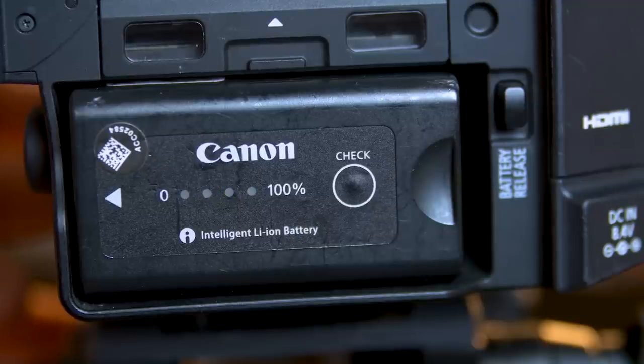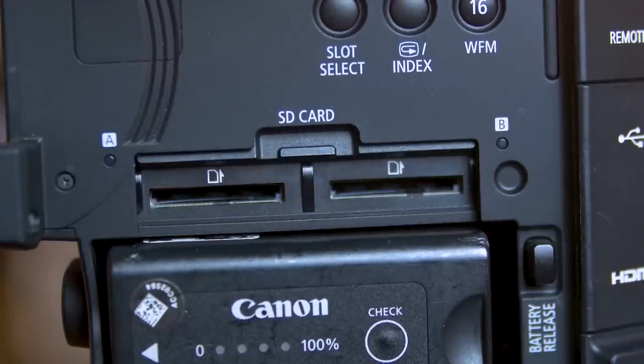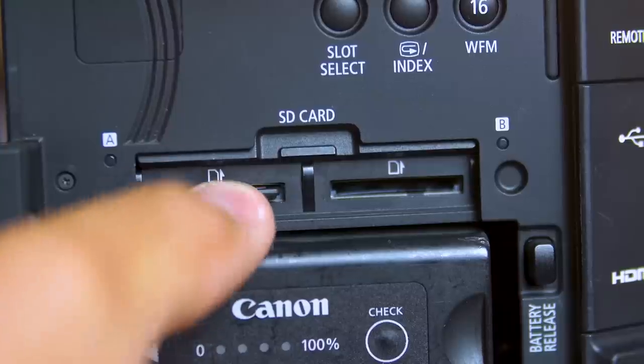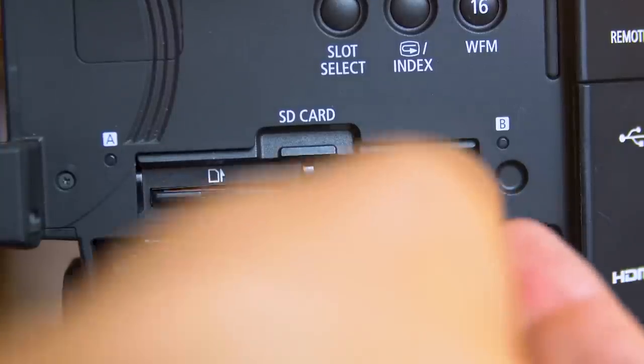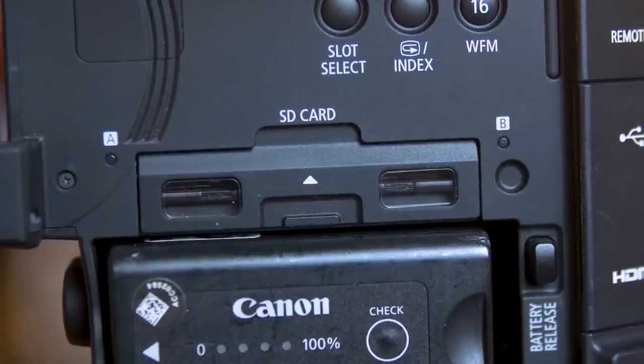Right above the battery, we have dual SD card slots, which is a really great feature. So you can have 2 SD cards in there and just tell the camera to start recording on the other one whenever one gets full. Or you can actually record to both at the exact same time so that you have backups. Now, I prefer to just shoot one and then switch it over to the other, but if I was filming something incredibly important that you're paying me so much money to do, then yeah, maybe I might record to both of them, but most of the time I just record to one then the other.